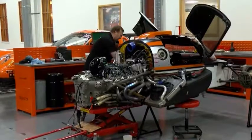It's the same as a road car would be tested. It has to be safe for the driver, so we have the same issues to overcome. But like you say, it's quite upsetting to see, but we have plenty to keep testing. It's just something you have to do.